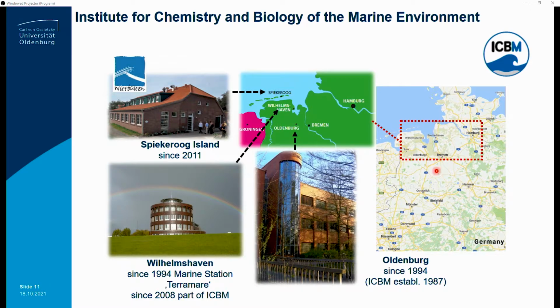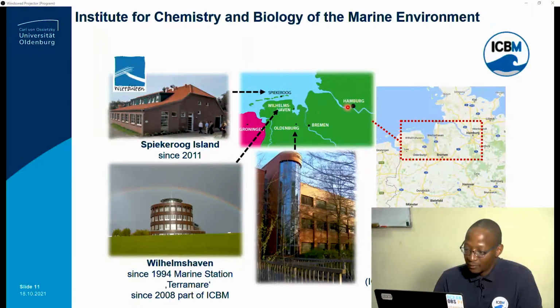If you look at the map, or whenever you get a chance on Google, Germany is, I would say, in the middle of Europe. On the left, you have Belgium and the Netherlands, and then you have France down there. Then you also have Switzerland, Austria, and the Czech Republic. But when you look at my institute, we are based in the north. So here is Bremen, you have Hamburg here, and then you have Wilhelmshaven, which is way up in northwest Germany.